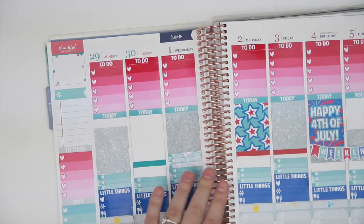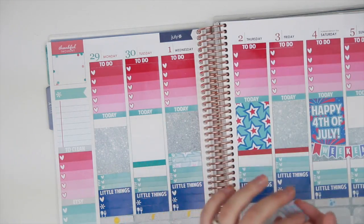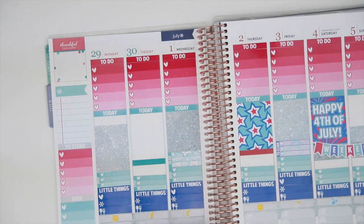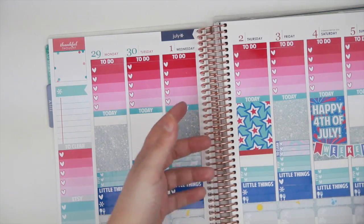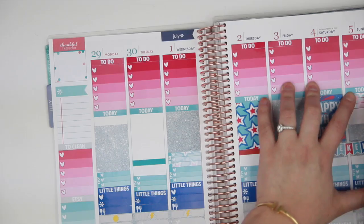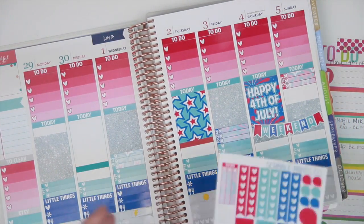So put that in there, and then I do have a to clean sticker. So I do want to put that on Friday because I will be doing a lot of cleaning of the downstairs area because we're going to be doing a little bit of rearranging. And then we will do a to buy sticker. This doesn't really matter where I put it. I guess I'll just put it under Sunday. So just to kind of put those in there. I love those. Those are my favorite stickers.